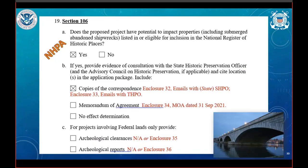Note and include the enclosures, even if they're just a couple of sentences in the NEPA document.